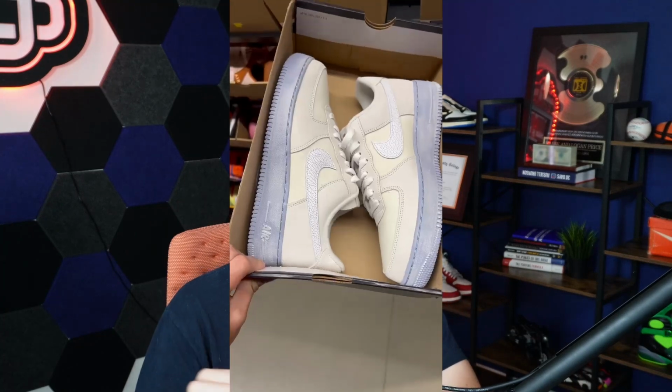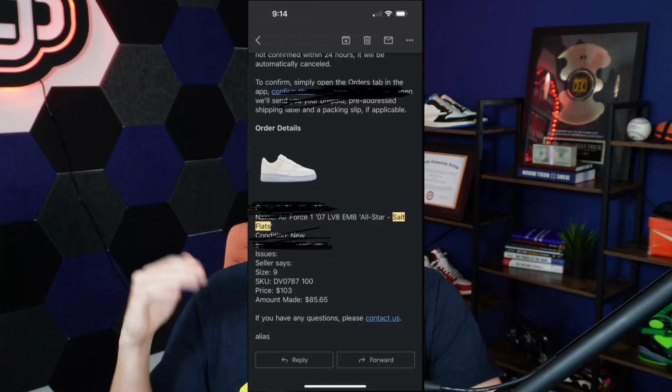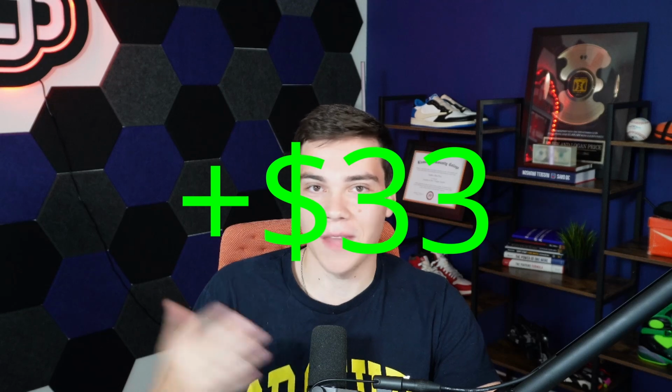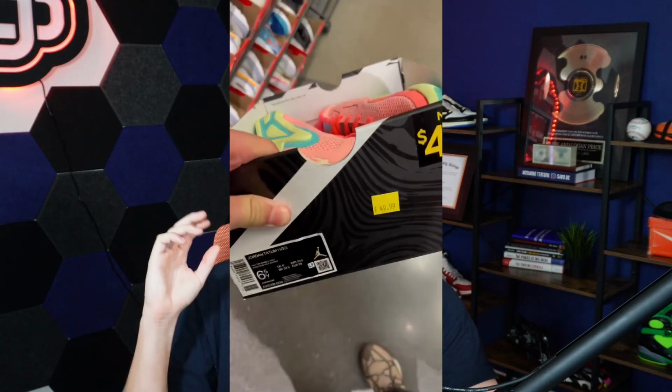Picked up this pair of Air Force Ones for $51. Again, can't really go wrong with $51 Air Forces, and I sold it for $103 on GOAT, another $33 profit. I'll take that all day. Again, I am not making double my money, but I'm making, what was that, 60% ROI, almost 70. I'll take that.